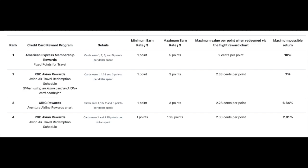So that's something to be really aware of with these any flight at any time reward chart options. We've had them in our Rewards Canada clashes. Amex's Membership Rewards beat Avion, beat Aventura. Aventura beat Avion, but we haven't done the clash with the combination of cards. I mean, you can tell right now, when you do the combo of cards, Avion Rewards should come out ahead, but there's a bunch of numbers in there, so I'll have to double check that. But chances are it will beat out the Aventura card.